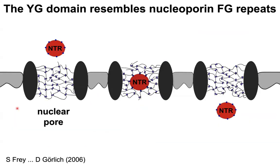The sequence properties of the YG domain also uncannily resemble those of FG nucleoporins. So FG nucleoporins are proteins that also contain large unstructured domains, except in this case, these domains are characterized by repeating phenylalanine residues connected by short flexible linkers. So very similar to the YG domain of PEX13. And based on the work of Dirk Gerlich and others, FG nucleoporins are thought to form a dense meshwork within the central channel of nuclear pores.